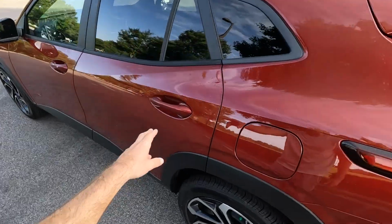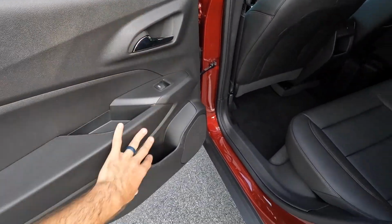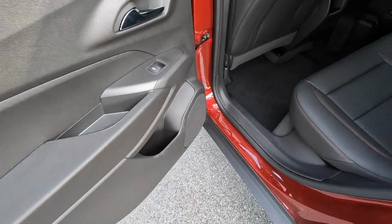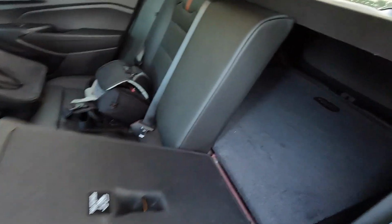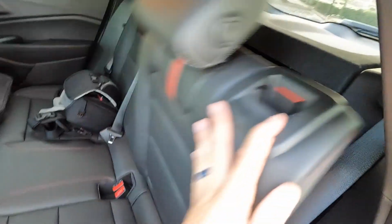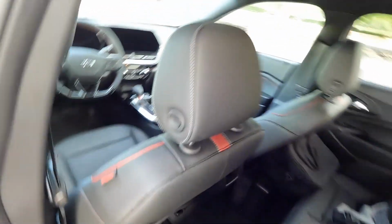So as we work our way to the back seats, door panel is pretty simple. It's mainly plastic here with a little bit of storage down below. And then here's the control to pull on to fold down the seats. So just to show that angle. But we have a really nice set of leather seats with the red stitching.